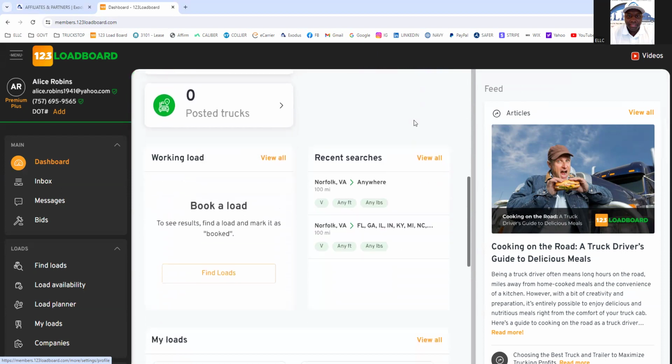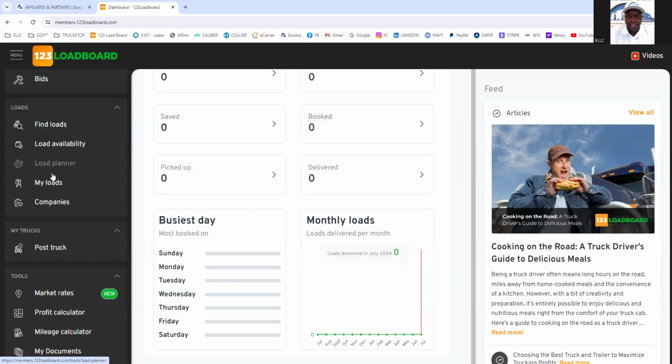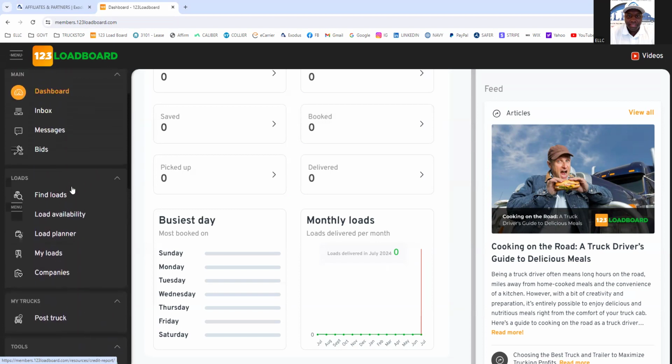This is the dashboard where it has all the information. And I'll create another video explaining more thoroughly, in very detail, all of the features, all of the information on the left-hand sidebar, so that you'll be able to understand it thoroughly. But for right now, I just want to show you a couple of features. Under the loads header, find load and load availability.